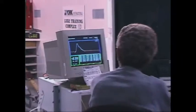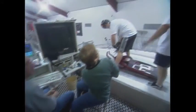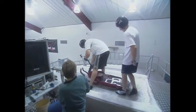Luge is the only Winter Olympic event that's timed down to 1,000th of a second. That's why these athletes spend 4 days a week trying to shave a fraction off their start time. We could take a mediocre athlete and improve their performance by 1%. That wouldn't do much. But you get to the top level, the elite level, and a very small difference can mean the difference between coming home with a medal or a memory.